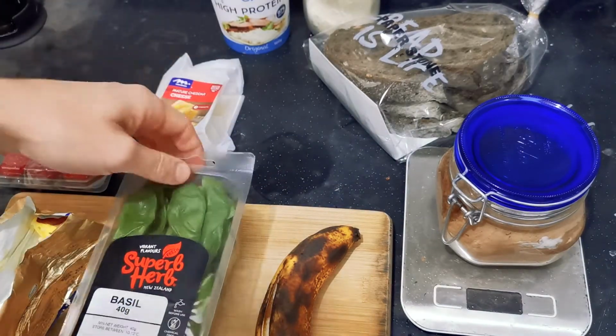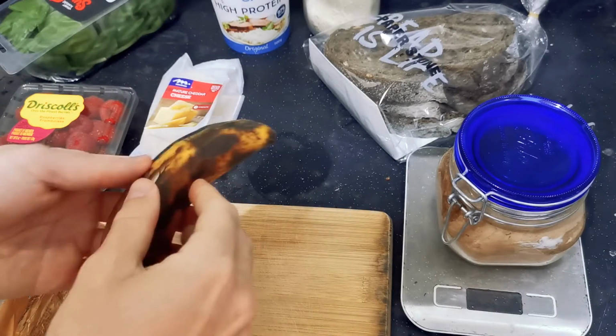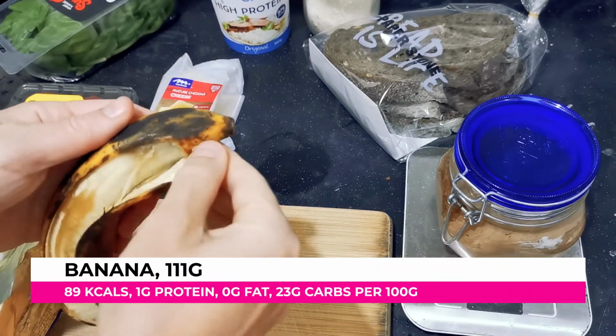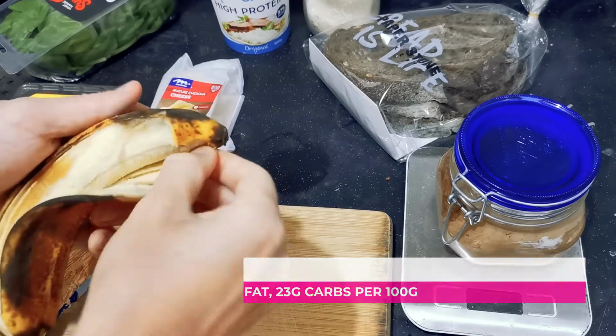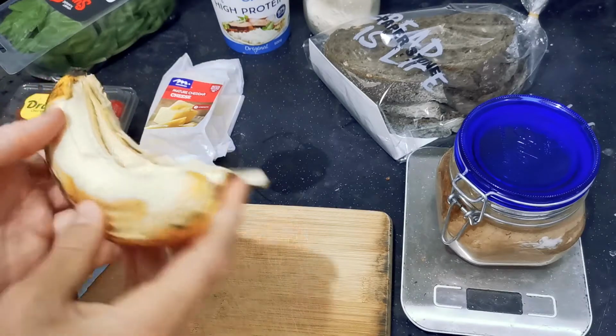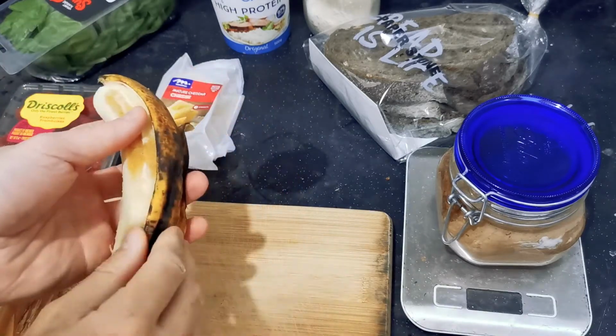Okay, so first I'm gonna cut up the banana just so it's easy to put on top. This one is very ripe. It's the last one out of a bunch of like 6 or something, so it maybe doesn't look so inviting, but it doesn't really matter. Really sweet on top of the oats, and that's the whole point.